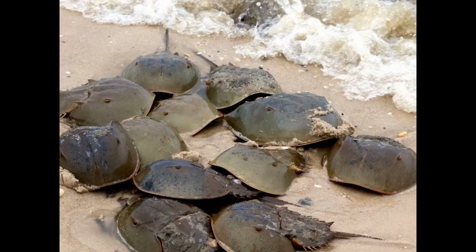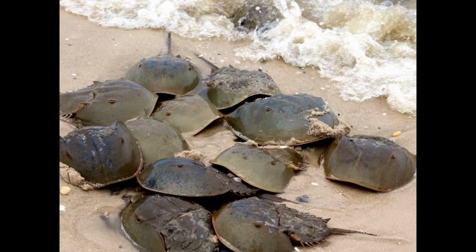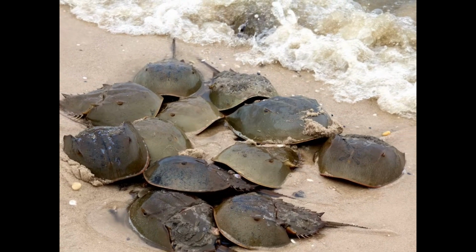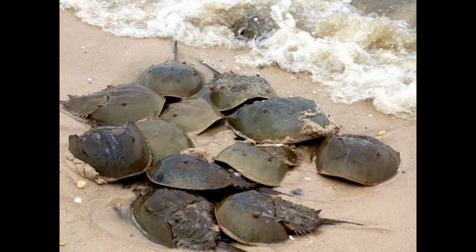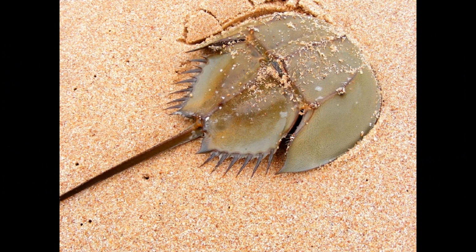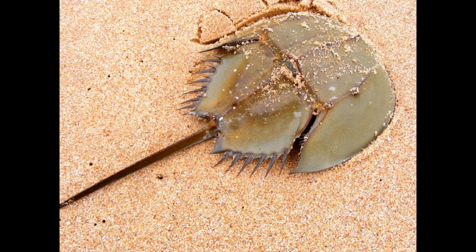Horseshoe crabs are ancient creatures that have existed for over 450 million years, making them one of the oldest living species on Earth. Despite their name, horseshoe crabs are not true crabs but are more closely related to spiders, scorpions, and other arachnids.